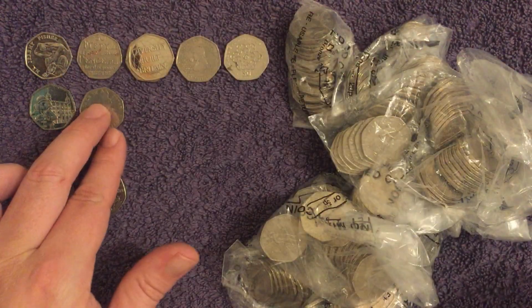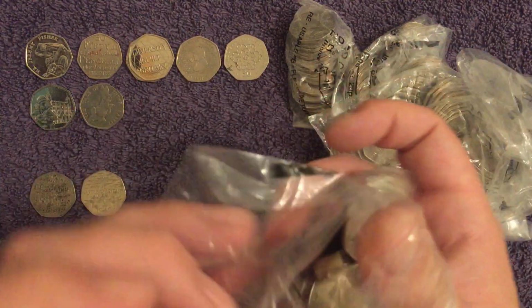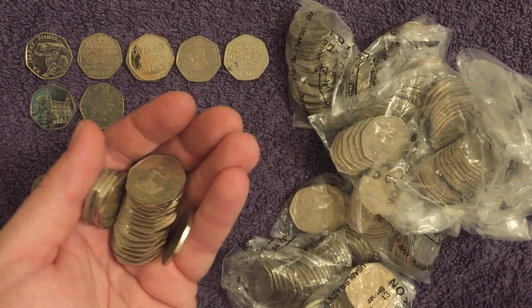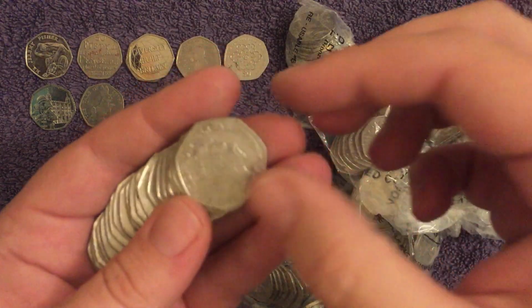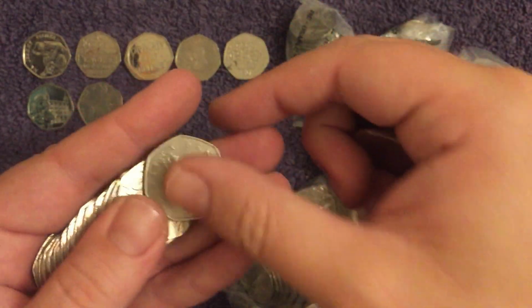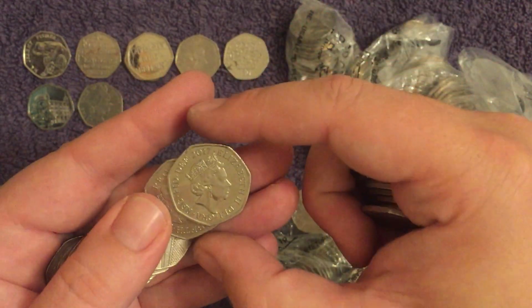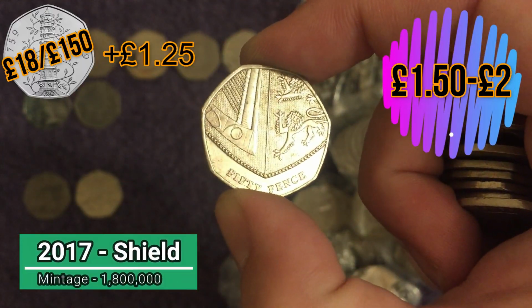Yeah, you'll have to do the legwork, really trying your different branches, because you'll find it's not the different banks that differ, it literally is branch to branch. You can go to, for argument's sake, Santander in one town. There's a 2017 shield. Nice. That'll add a little bit into our kitty.